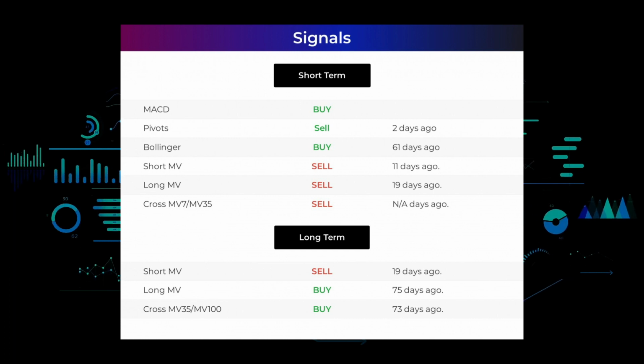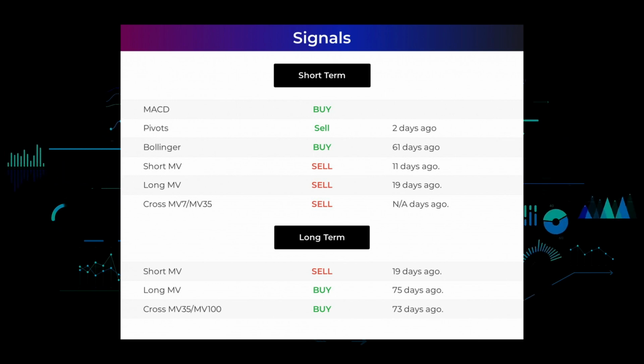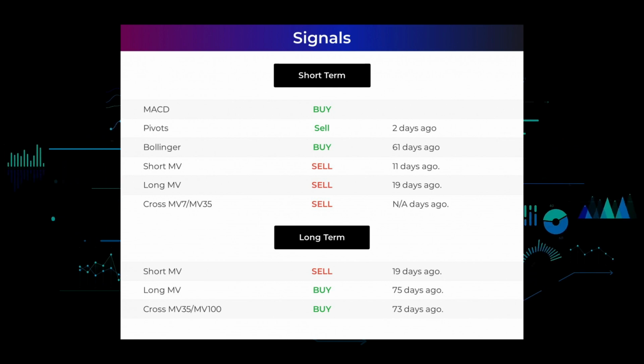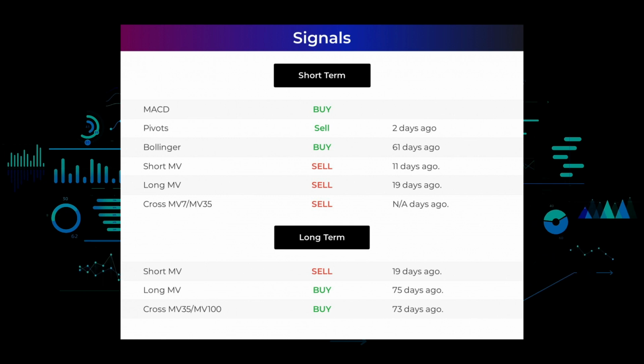The short-term moving average for the 3-month chart gave a sell signal 11 days ago. The long-term moving average for the 3-month chart gave a sell signal 19 days ago. The relation between the short and the long moving averages in the 3-month chart holds a sell signal.